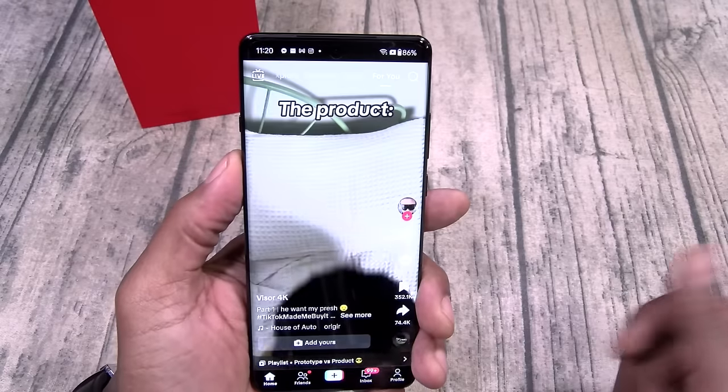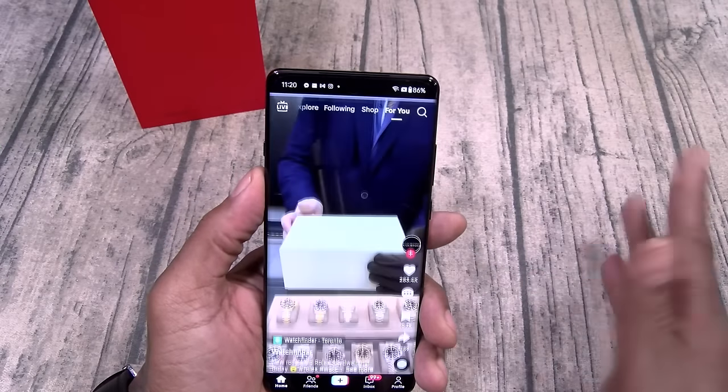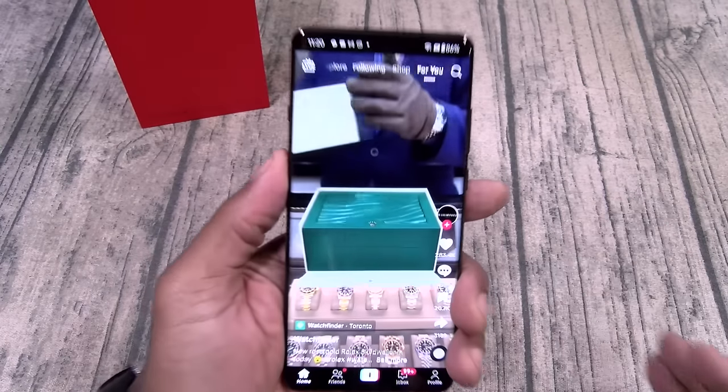I would have taped the screen, but okay, we got this. Oh, okay. AR glasses. Anyway, so this is how your TikTok is going to look. This is another thing. This is exactly what I'm talking about.